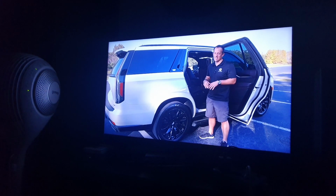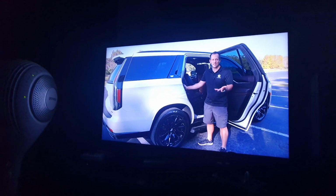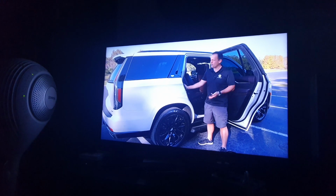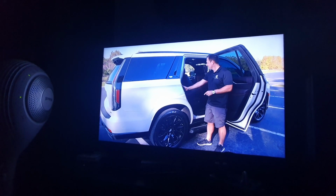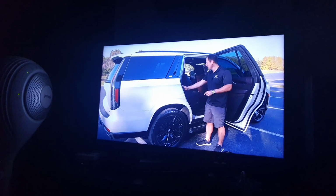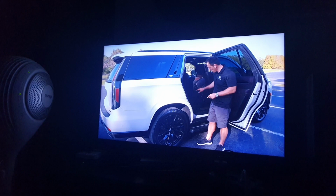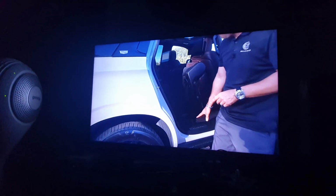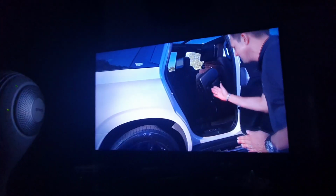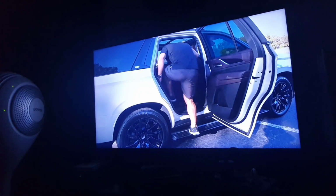All right, guys, time to get into that third row, and I'm telling you, for the first time in the history of the Escalade, even taller people like myself aren't going to mind sitting in the back, I promise you. So we're going to hit the buttons. Seats just fold very nicely. Hit it again, and look at that, the seat flips right up out of the way. You've got a nice amount of real estate here to put your paws as you're climbing into the back. And you have the running board, so you can literally get a running start.